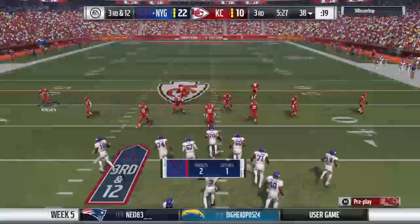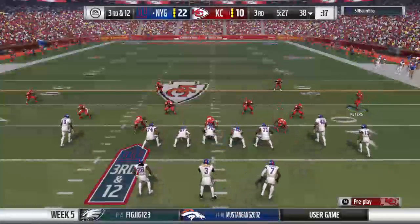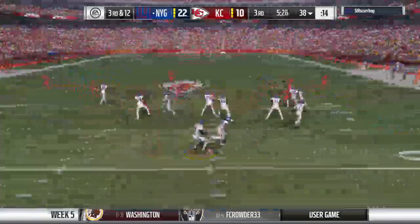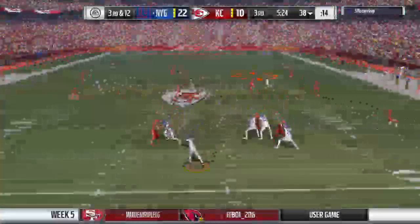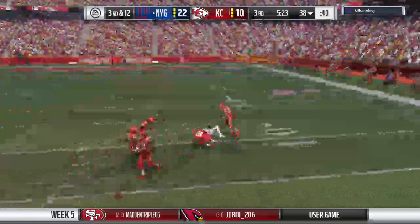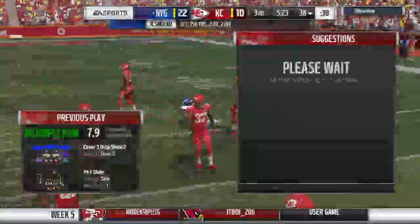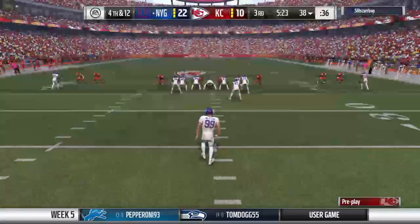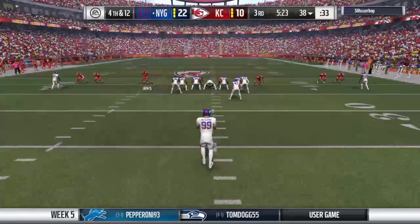Now they'll look to convert here on 3rd. Looking to throw. And that is incomplete. And there's a good opportunity to just want to ride there. A drop pass. I guess that's why they call them running backs and not catching backs.